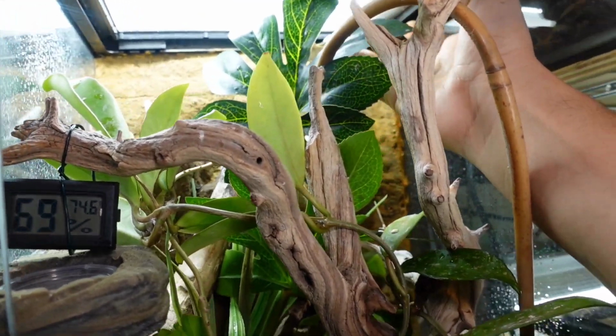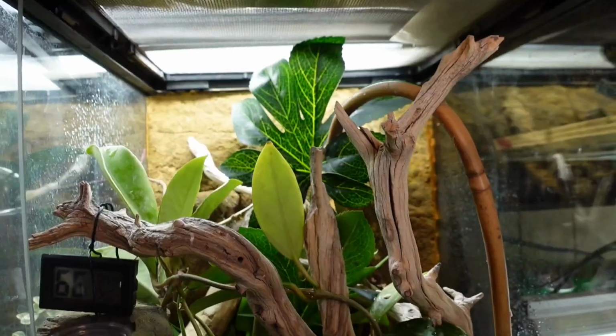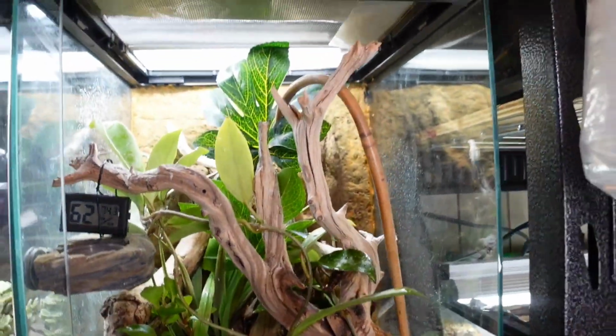Okay, no, come on. No, well, he went all the way to the back. There's no way that I'm gonna be able to get him, but it is what it is.